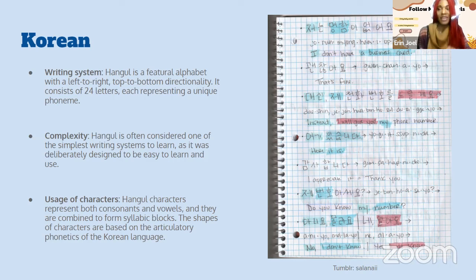So I think to me, Korean not only was the simplest one to follow this method with, but it was also the most fun.